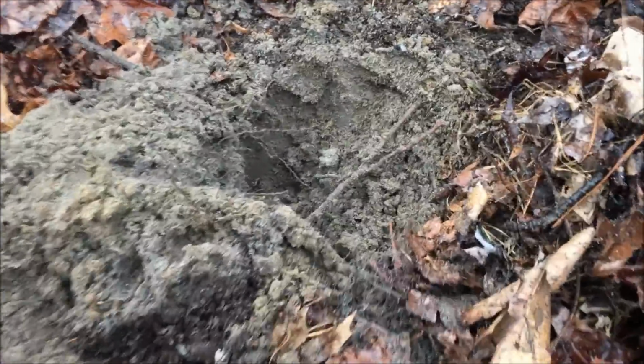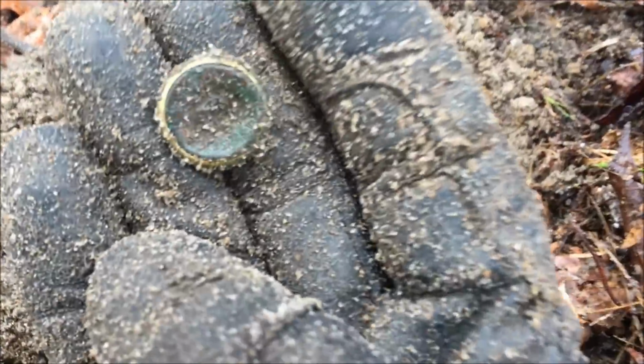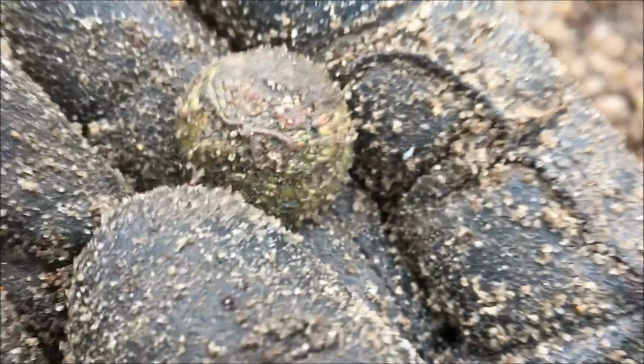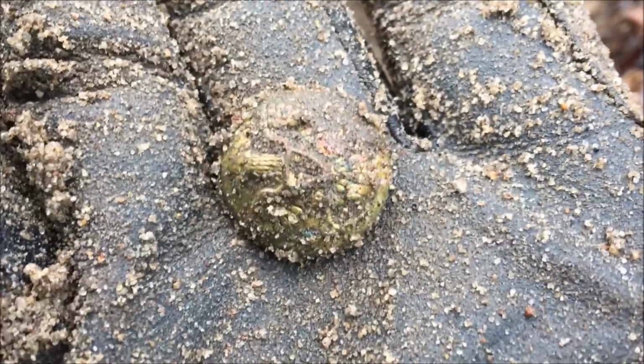Oh, here's another great find. It was squeaky. It was hard to hear. I could barely get the little bleep of it with that coil. But I finally dug down. I got this, and I was cleaning it up, and I was like, what the heck is it? I turned it over. Look at this. Boom! It's an eagle button. Let me get my glove off.